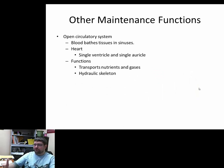Okay, so open circulatory system, we've talked about this before. It just means that there are no arteries, there's no vessels, there's no true capillary beds or anything like that. Blood or hemofluid is going to bathe tissue. And so nutrients are going to be passing from that hemofluid into tissue cells. Waste products are going to be passed back into the hemofluid. The heart is a two-chambered heart, has a ventricle and artery, and its job is to just circulate the blood so it can bathe the different tissues.